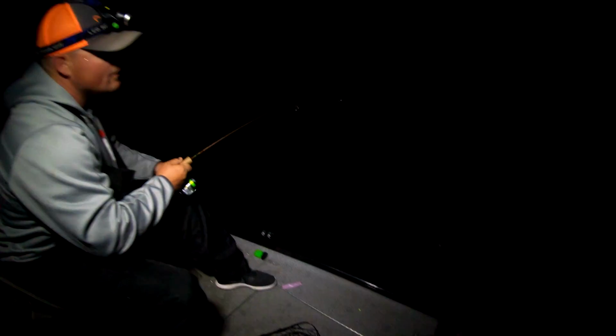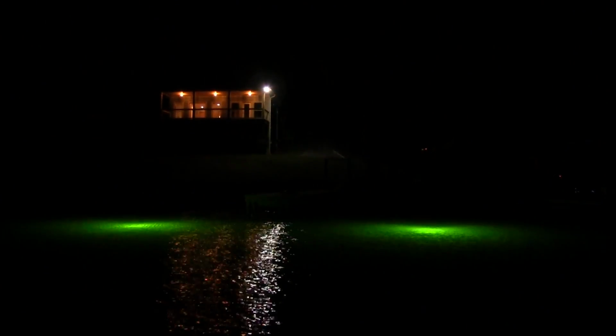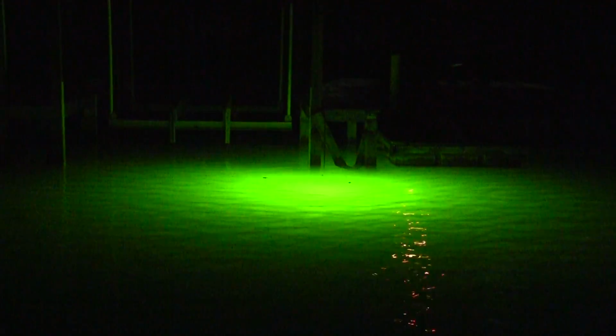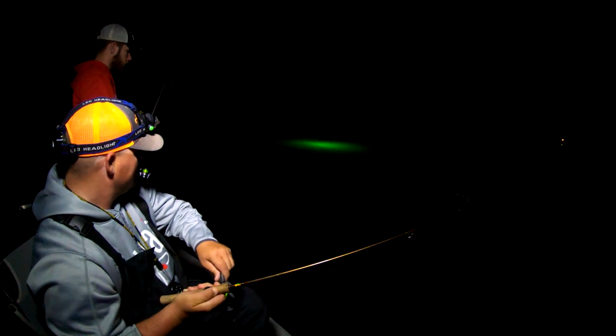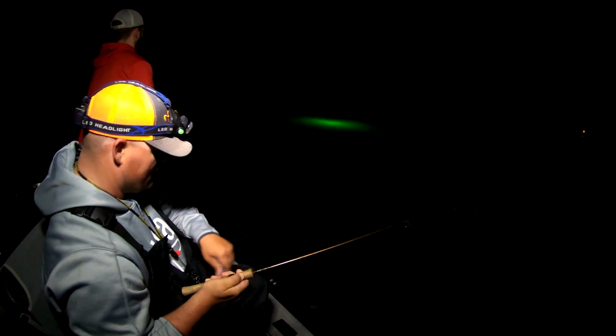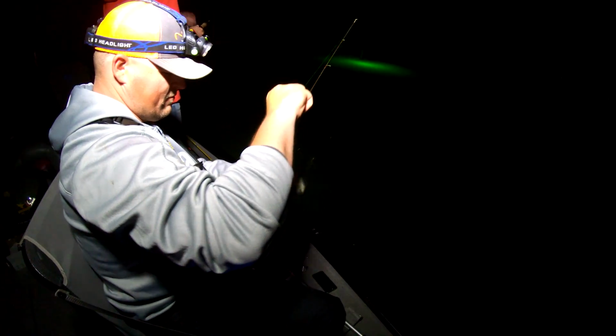A lot of people crappie fish at night here in Alabama. Lake Martin's a big night fishing lake. A lot of people vacation here, a few live here full time, and a lot of people have lights on their piers. The new big thing for the last 5 to 8 years has been the underwater lights. They call them green monsters, and they're big bulbs that you can submerge under the water. They draw a lot of fish in, all species, but crappie definitely love to be around them because they pull that bait in.